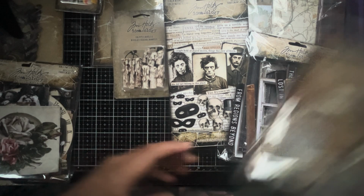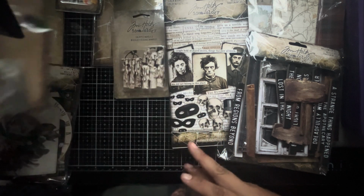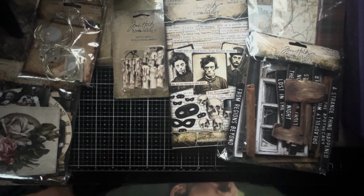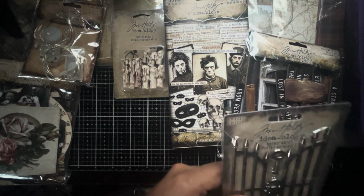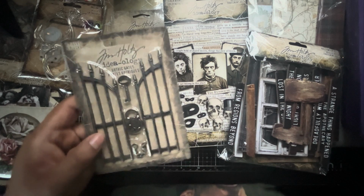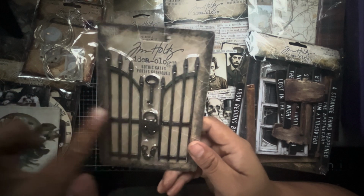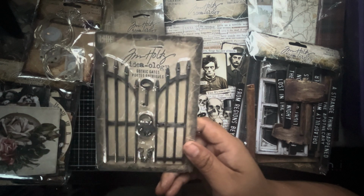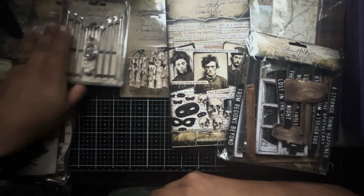Another returning favorite. We have got more of the Halloween tiny lights, and you know I love to put tiny lights anywhere I can. Next, we have got Gothic gates. So these are a little bit different than the first set with the iron gates. They simplified the design a little bit, but they are still nice and creepy and will be perfect for maybe a cemetery theme.